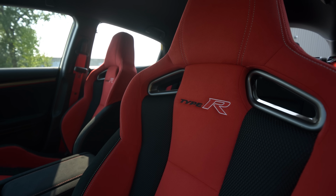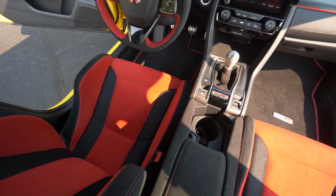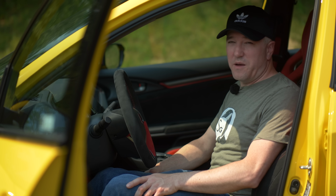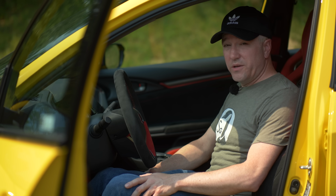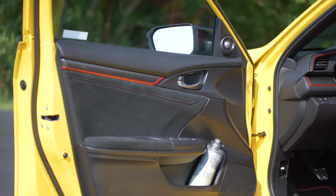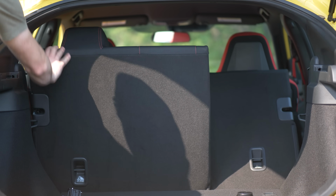These Type R seats are some of the best seats you're going to get into in any affordable car. They are supportive. They breathe well. You can deal with them on long trips. And finally, the biggest pro of the Type R hatch. It's a real car. And what do I mean by that? When you spend 4 or 5 days daily driving this, you realize there are literally no compromises for driving a sportier vehicle. It's got one of the biggest hatches of any car in this segment.